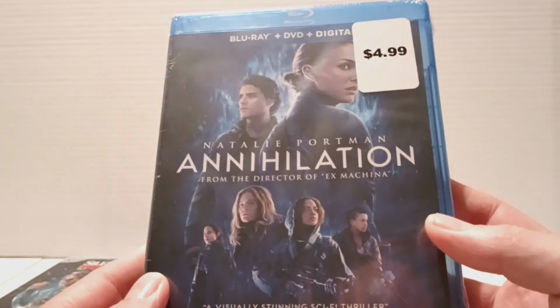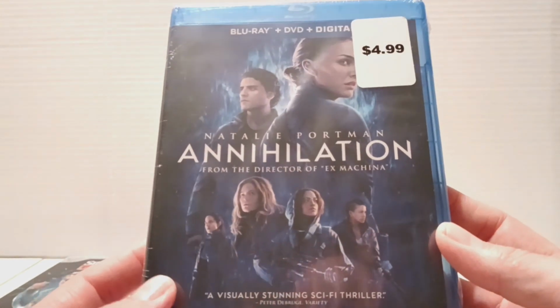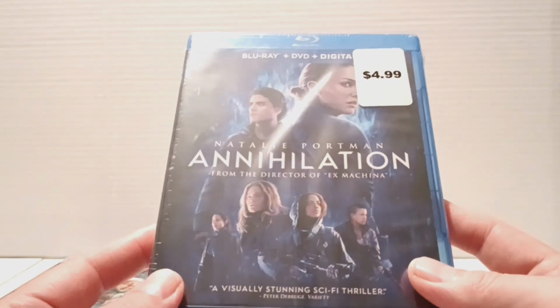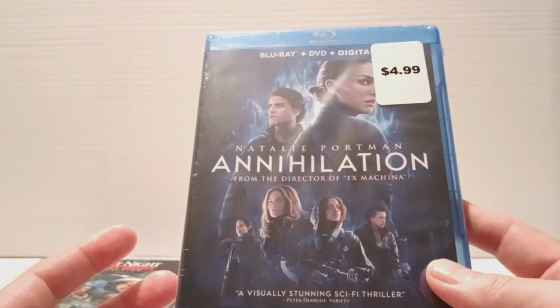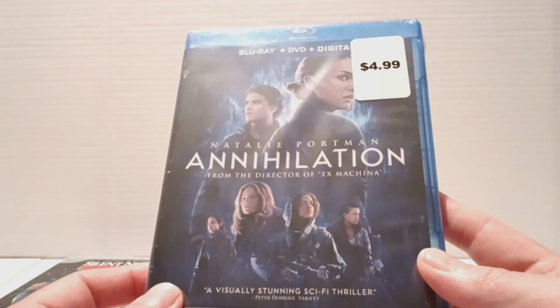Next up, I've never seen this one either. I did just pick this up on a whim when I was at Winco one day, and it is Annihilation, starring Natalie Portman. I heard this is a pretty good movie, so I'm really looking forward to diving into this, especially it being I think a monster movie or a creature movie. So it should be really good.